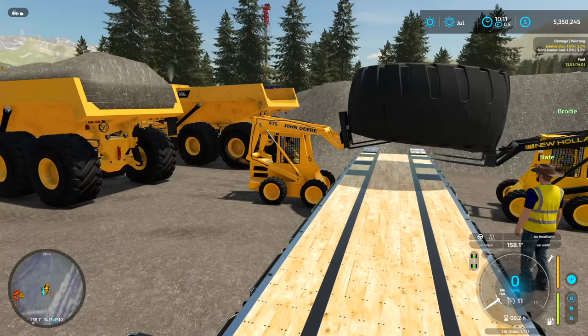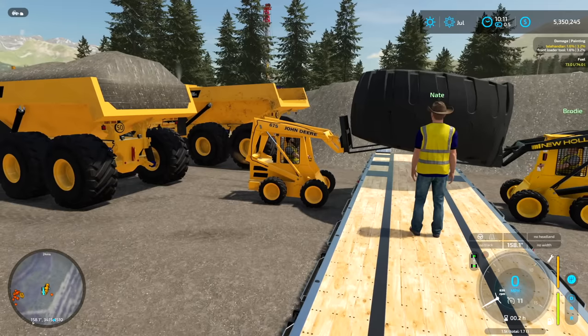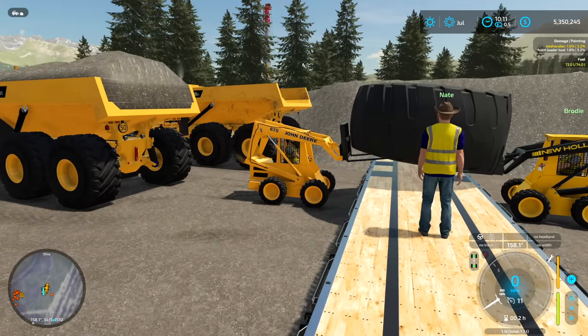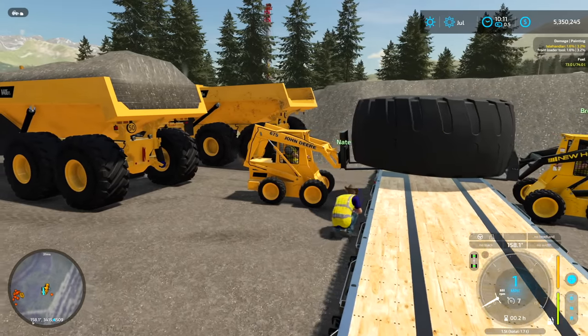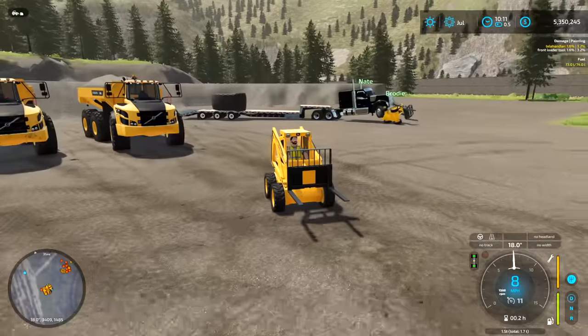Okay, pull her underneath. Ready? Brody, move towards me just a little bit. Good. And set her down. Slowly. Good, Nate? Yep, you're good. Come on. There we go. Good on that side. Throwing straps. All right. There we go.